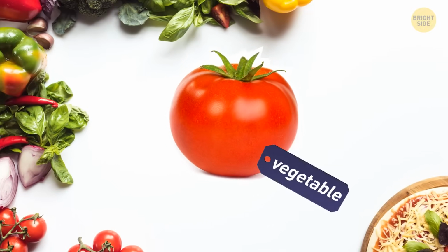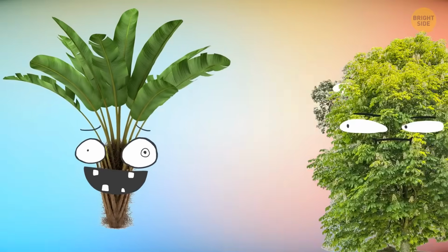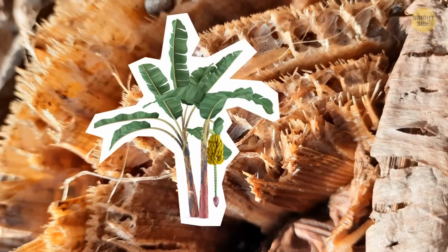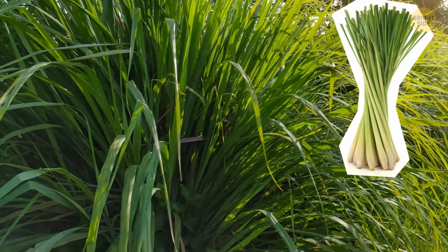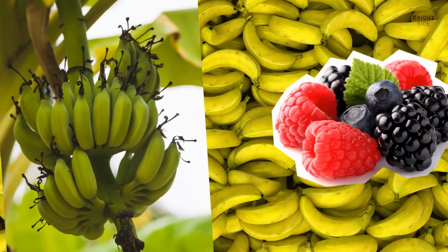A tomato isn't technically a vegetable, but a fruit. Banana trees aren't related to palm trees or trees at all. They're herbs. Banana is considered an herb because it never builds a woody trunk the way a tree does. Instead, it forms a succulent stalk, like lemongrass or its cousin ginger. You can call them berries as well.